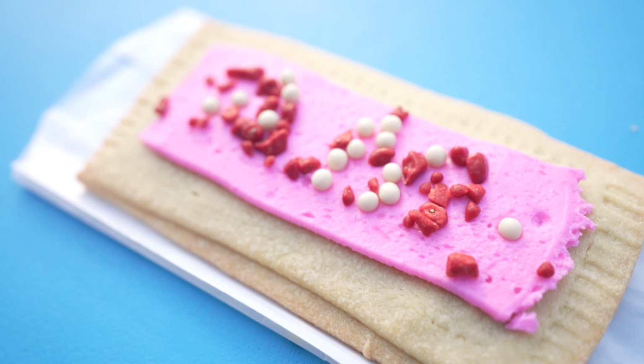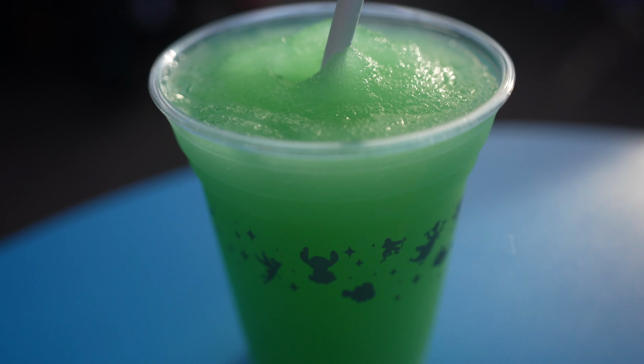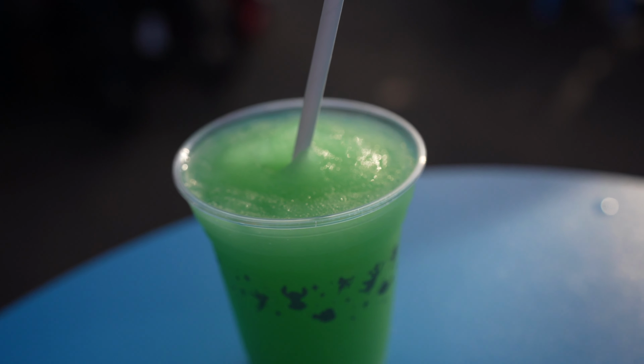And Rick's going to be joining me here in a few minutes. We're going to also try a bunch of snacks today. Not necessarily our favorite snacks, just maybe some stuff we haven't had and maybe some favorites. So come along with us as we take you through Hollywood Studios and a food tour.